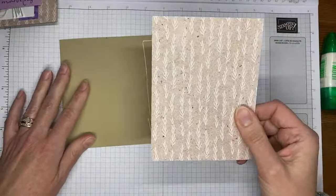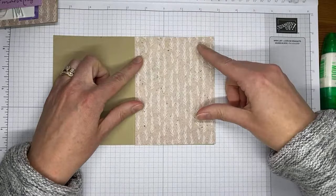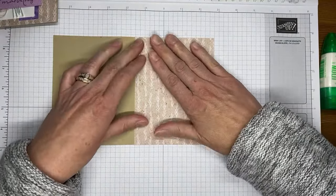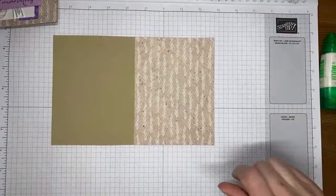So this is cut to about 4.25 by 5.5, so it should cover the entire card front. Unless I've had a cutting mishap, which I have been known to do, so I'm not going to swear that I didn't cut it wrong, but it should cover the card front. It should be cut to 4.25 by 5.5. All right, there we go. Just going to give that a second to dry.